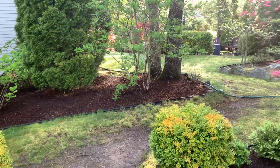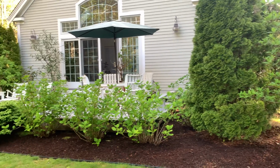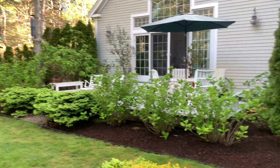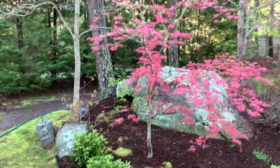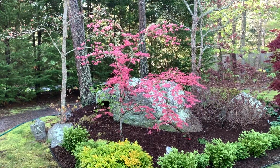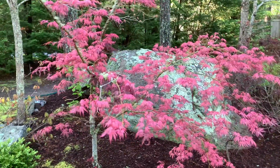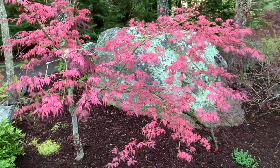On the corner happens to be a quick fire hydrangea. Here's a quick look at the Nico Blue hydrangeas and the bird's nest spruces. It's kind of cool. So now another one of my favorite Japanese maples is called a Shiraz. It's got pink foliage, really, really pretty. And the rock just happens to be a glacial outcropping. And there's another one on the property, which we'll see in another video.